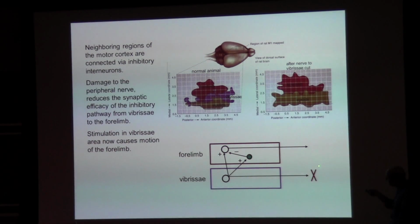But it turns out that you went and cut this nerve. So activity here can no longer cause movements in the vibrissa. But the animal's brain recognizes that there is this sudden inability to cause movements. The afferents bring back information saying that your stimulation isn't producing any movements in the vibrissa. It turns out that these neurons in the motor cortex not only send axons to the spinal cord, but they also send axons to inhibitory neurons in the motor cortex that inhibit the neighboring neuron. So normally when you stimulate the vibrissa, you also cause an inhibition of the neurons that are your neighbor.